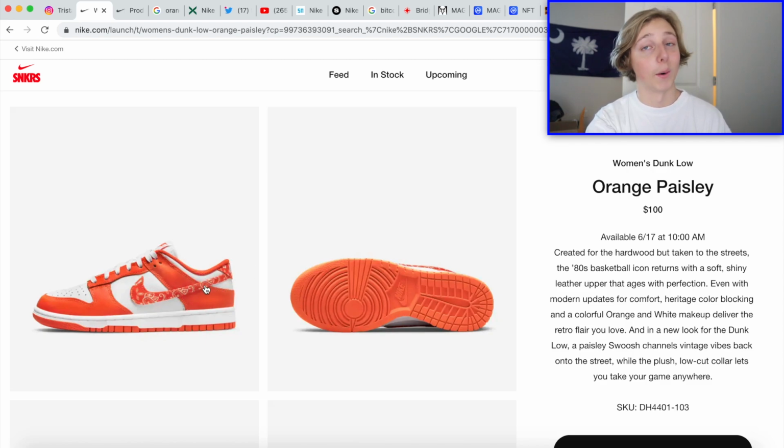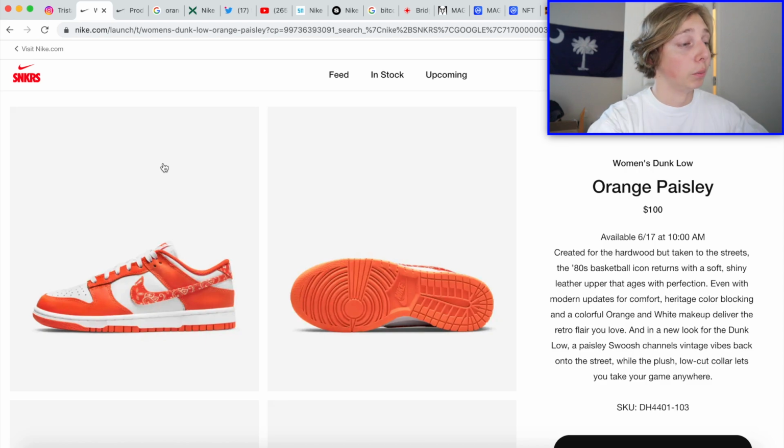Bigger sizes will be a great hold on this one. And when I say bigger sizes, I mean 10.5 plus. So 10.5W plus, those tend to be the sizes that do the best. And really on the sneaker, you should be targeting bigger sizes.